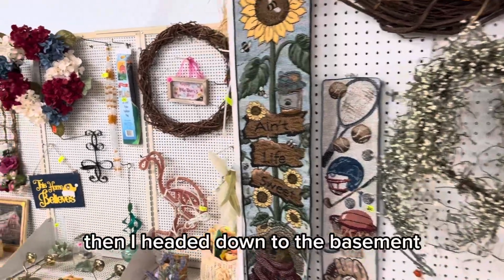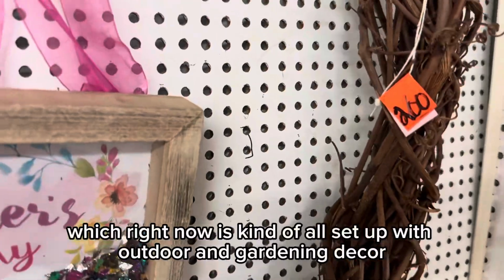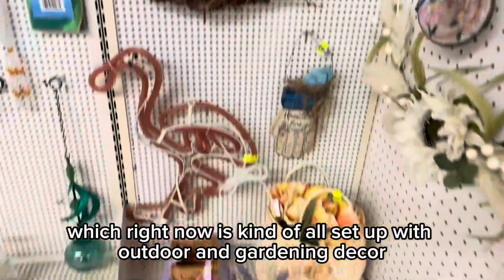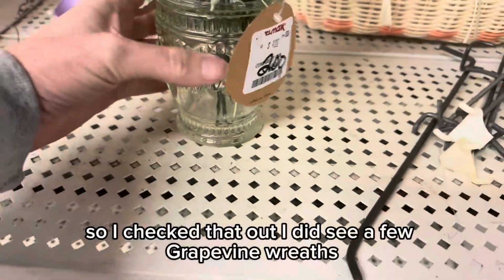Then I headed down to the basement of this thrift store, which right now is kind of all set up with outdoor and gardening decor. So I checked that out.